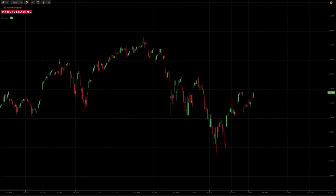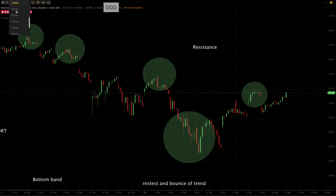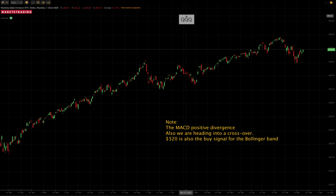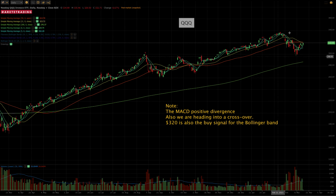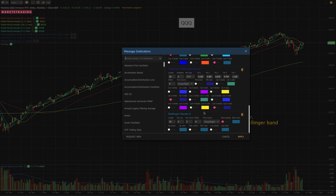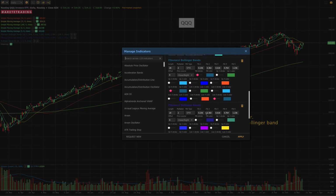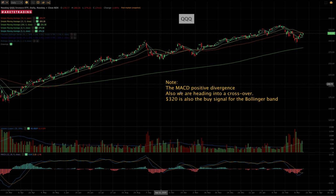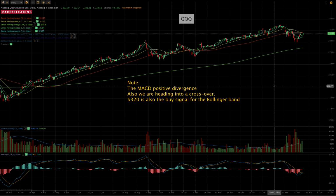So let's just get to the indexes really quickly, and then we'll wrap up. On the QQQs, we've been talking about this for some time. And what you're seeing happen is this 5-8 crossover. We had this MACD that I'm going to show tonight because this is really important. There are certain times where I will use certain indicators. And for me, the time to use MACD and Bollinger Bands is on pullback.